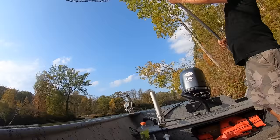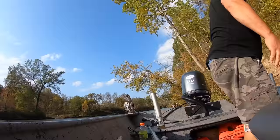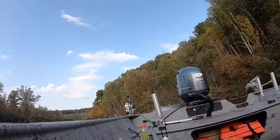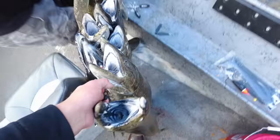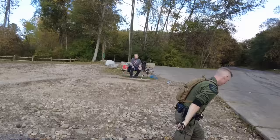We should be able to lay them right on the dock. One, two, three. Unreal. Oh my gosh. All right. Where the hiking trail comes in there. I've got a ride. I'm good. I'll meet you at the launch. One, two, three. Oh! That made a bit of a mess. Unbelievable.